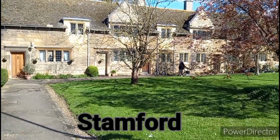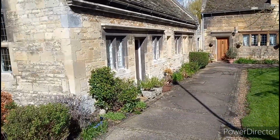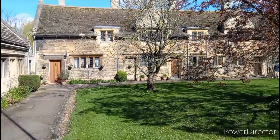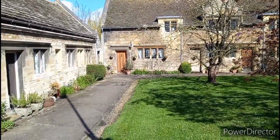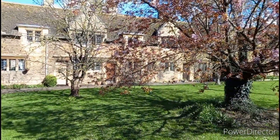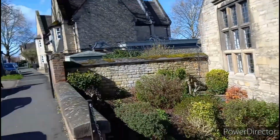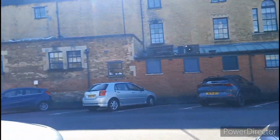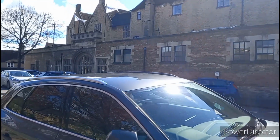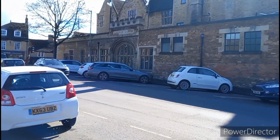Hello everyone, coming on a little trip out today to somewhere in Lincolnshire called Stamford, which is only 20 miles from where we live, but we've just parked the car. Look at this little row of cottages. How gorgeous is that? And if I swing around, there's a hotel opposite, and the sun's straight in my eyes, but called the George, which looks absolutely magnificent.